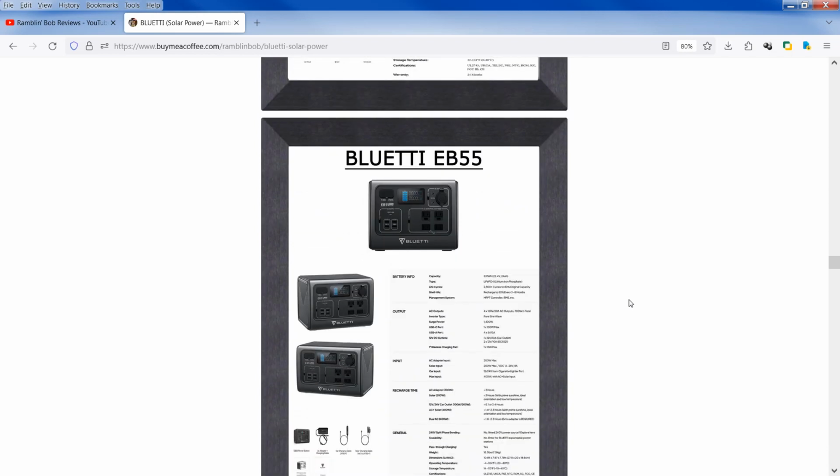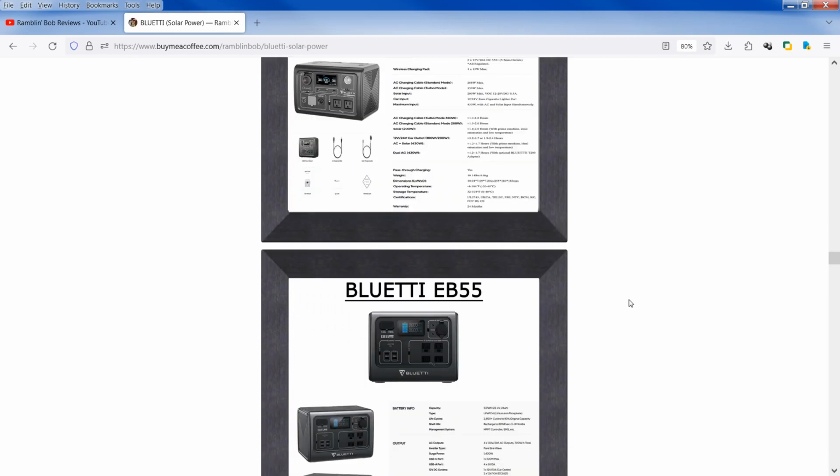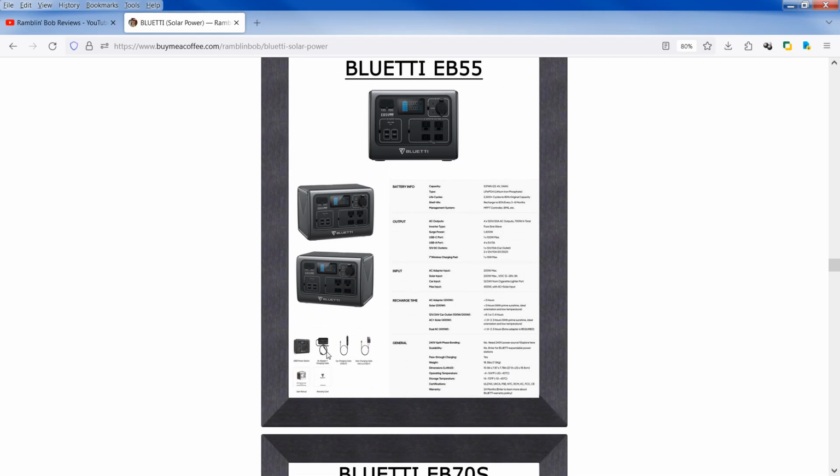And now you could print these out, put them side by side and go, wow, this is better, that's better, oh, this has wireless charging, that one doesn't. I mean, it could be so many different variations. What comes in the box? Notice that the EB3A only comes with, look at that, 2 cables. The EB55 comes with 1, 2, 3 cables. So you actually get more with that one, but it's a bigger system.